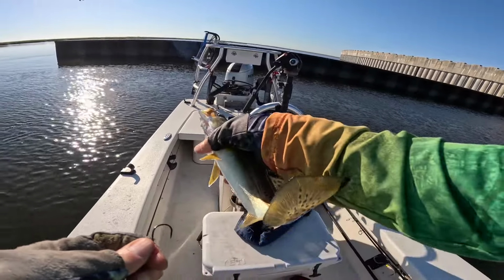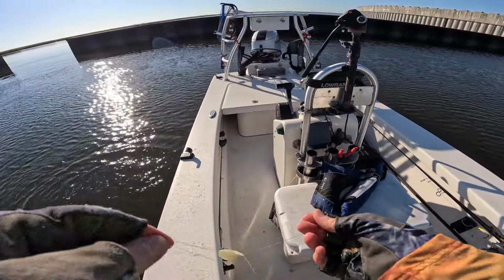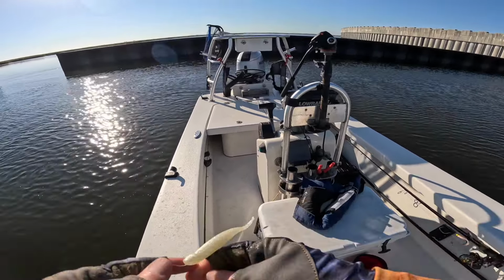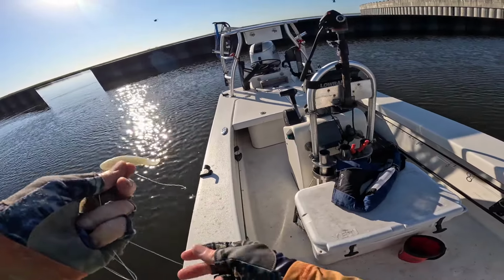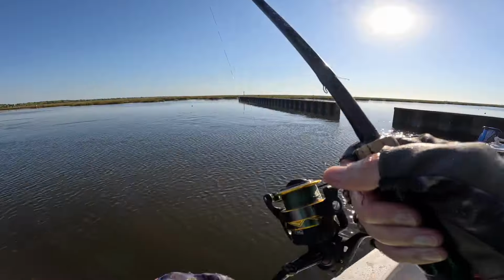So the trout are definitely just hanging right at the edge of the strongest current. So I start in the current, pull it out, which is how I would expect them to be feeding, looking for bait going past in the strong tidal current, and then ambushing it.